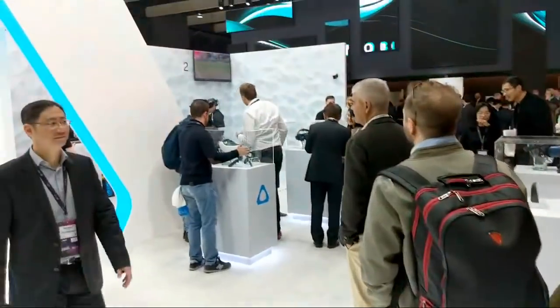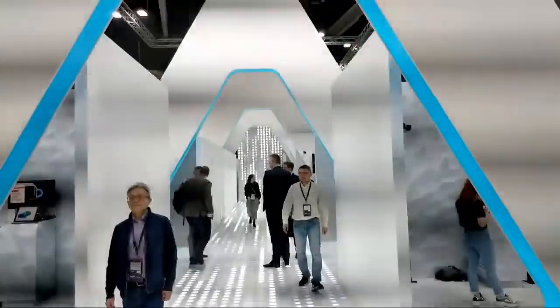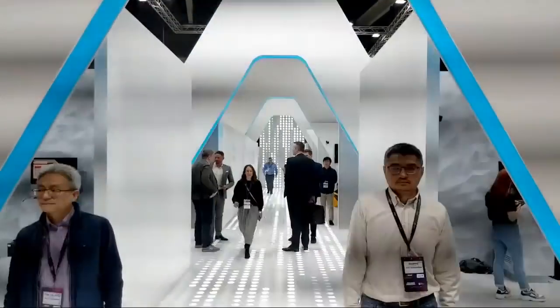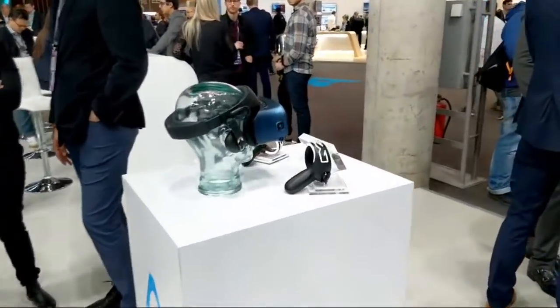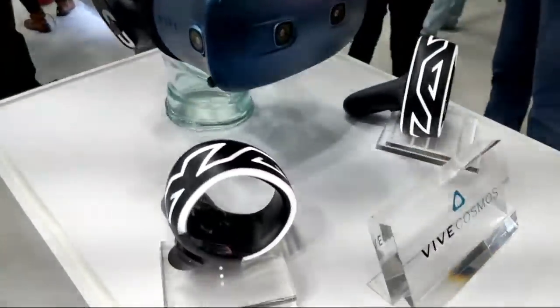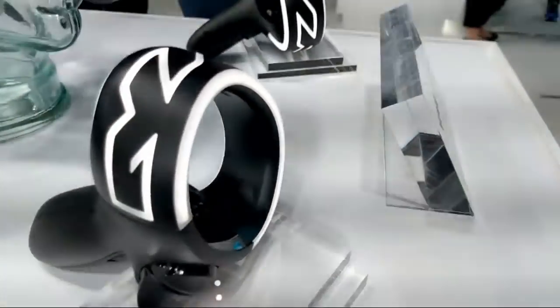Yeah, let me walk a bit more here around the... Oh, they make it very nice. Look at this. They really made it very nice here. The stand. Pricing of the Vive Cosmos, we don't know yet. Oh, look at this. Here's the Vive Cosmos again, but without the glass. So I can go very close. I could actually touch them if I wanted to.